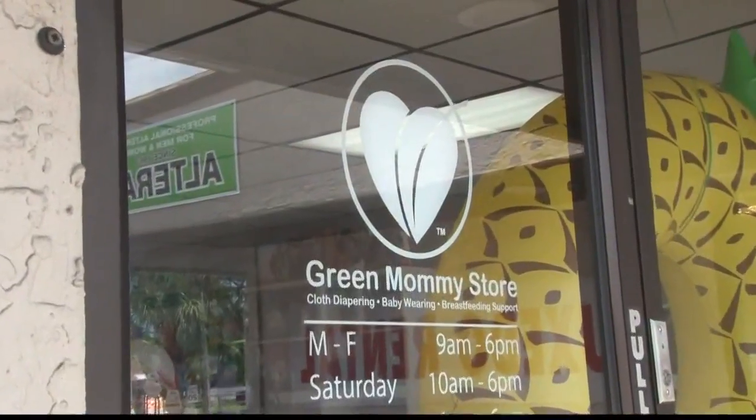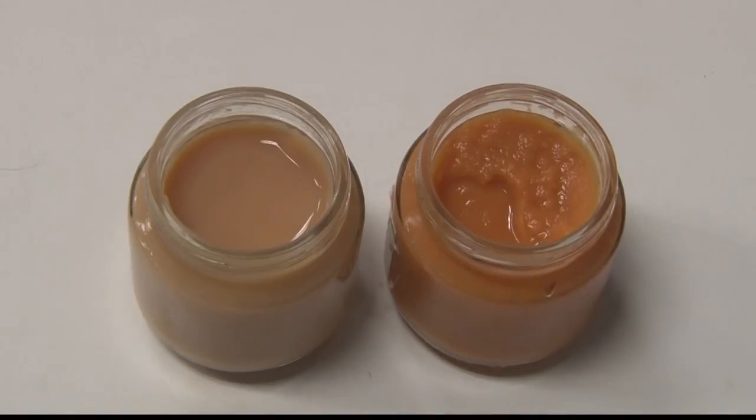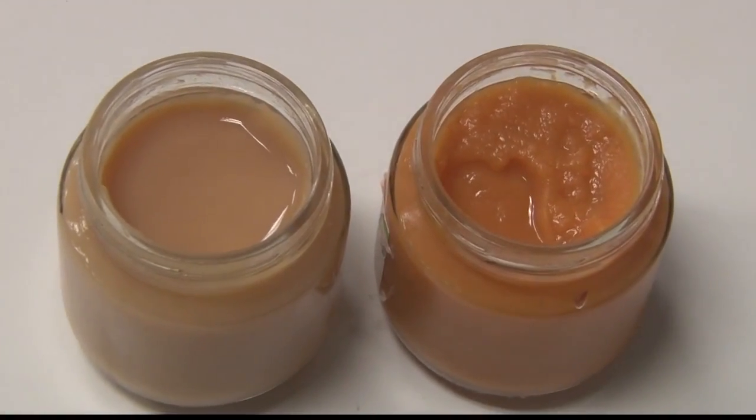Owner of Green Mommy Store, Shannon Green, says she knows one way parents can avoid this problem. Baby led weaning is about letting the baby lead. It's a real simple concept. We put the food that we have on our plate, we hand it to the baby, and the baby can pick it up at their leisure when they're ready. Basically, give them something off your plate instead of jarred baby food.